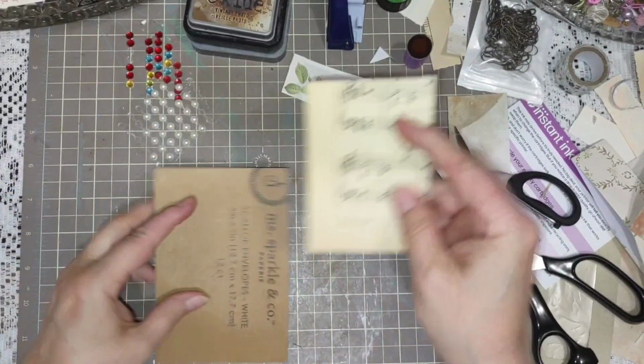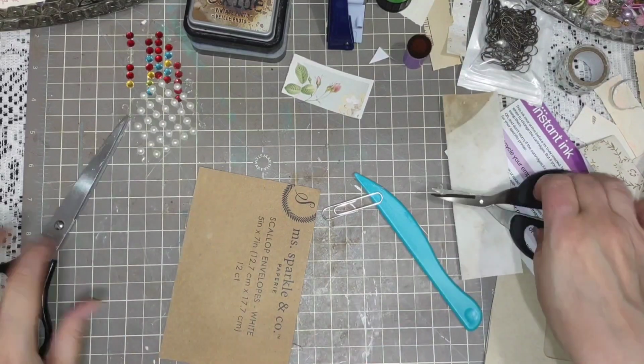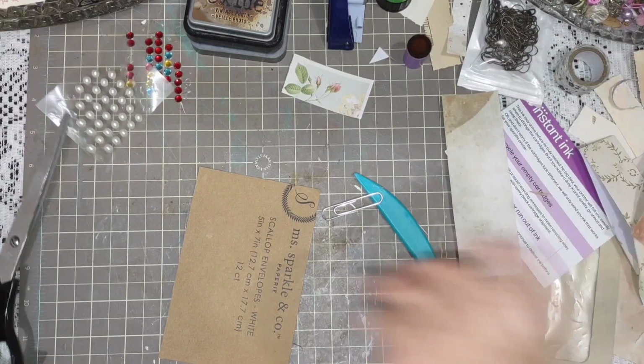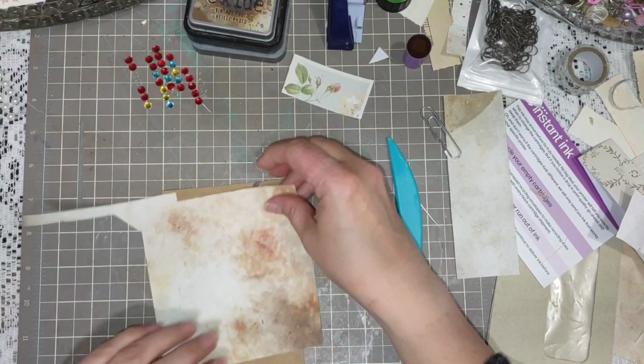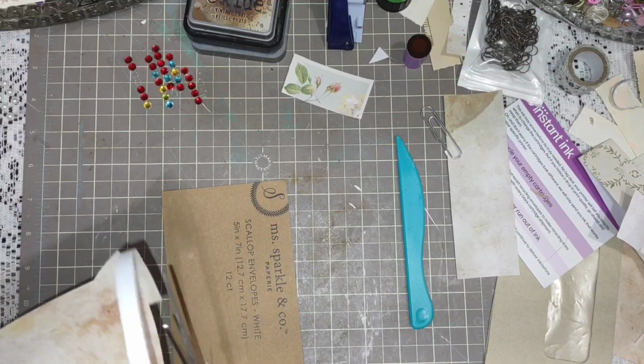I'm going to cover the back of it. I love that music paper that I had there. And I got to make sure I clean these scissors because they're supposed to be only my fussy cut scissors. I need to get another fine tip for when I'm doing this. Oh, shoot, darn. I was hoping I'd have enough to cover that.